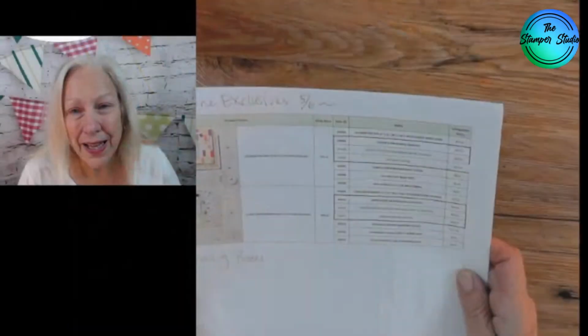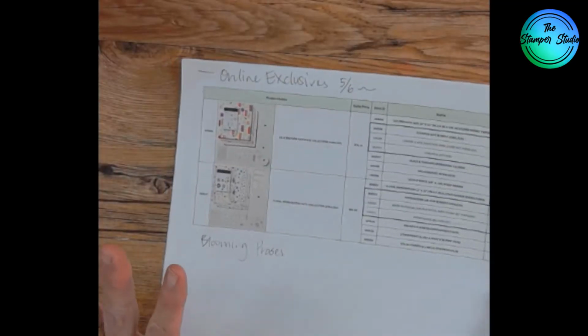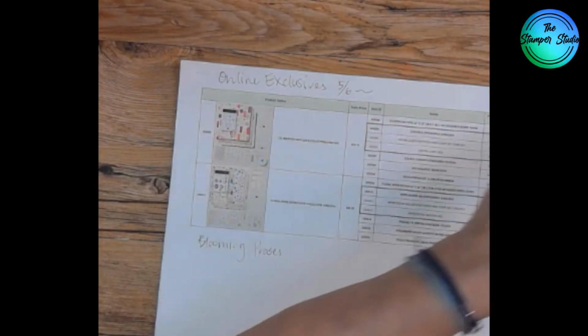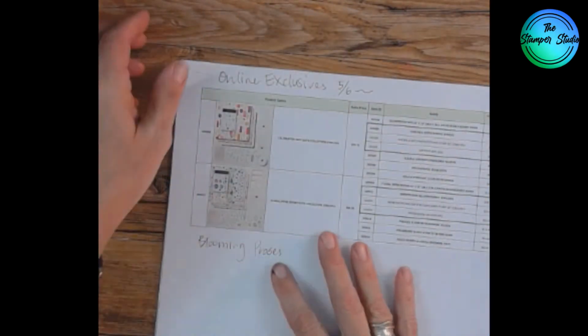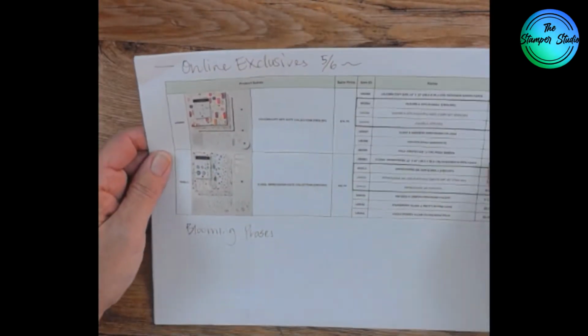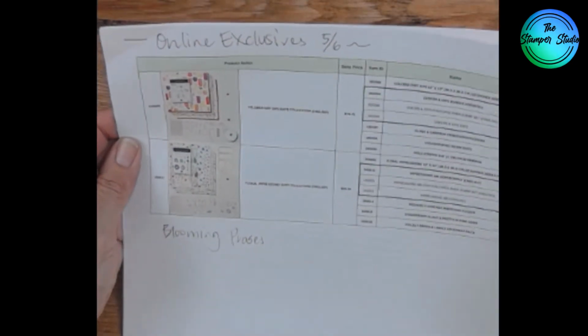All right, I have my second set of swaps to show you tonight. There are many fun cards, fun colors, and all of that. So we'll go ahead and get started. I'm going to start with the online exclusives. Remember, there are two different things happening at the same time: the online exclusives and the annual catalog. Both of them you were able to start ordering on May 6th. So if you haven't gotten an order in, why not? Get going. It's time. It's so fun.